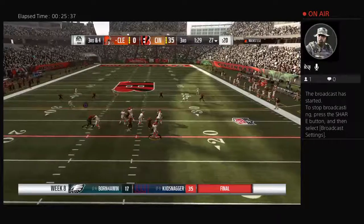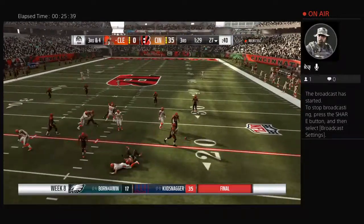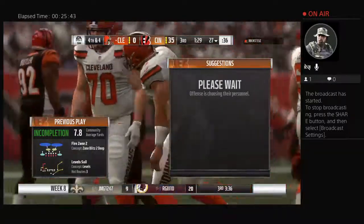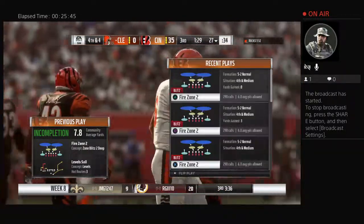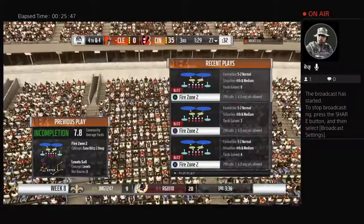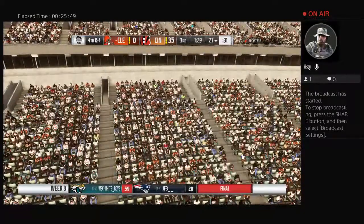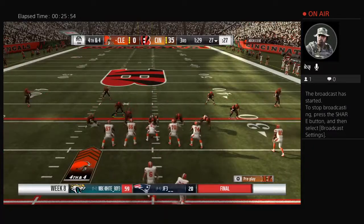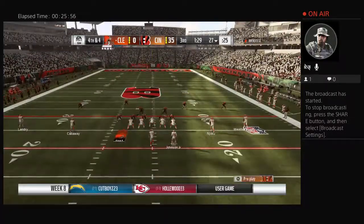Working out of the gun, Mayfield. And he takes a shot on the release as this will be incomplete. Another drive comes and goes, still nothing on the scoreboard. Yeah, and when the second half comes, it's real easy to get discouraged and wonder if you're ever going to get things started. You just got to fight through it. Got to keep pounding away. And they're going to at least line up to go for it here on fourth down.